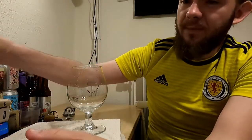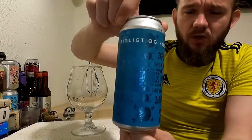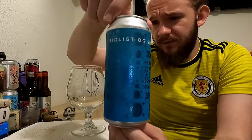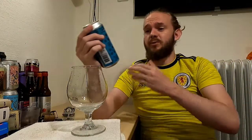So yeah, for this review then, we are going to head to Gørløse, which is to the northwest of central Copenhagen, and we're going to have a look at my second beer from Ølsnedkeren. So this particular beer is called Tidligt Silde. It comes in at 6.3% ABV, and this one is a New England hazy IPA. So yeah, very curious to see what this one has in store for us.